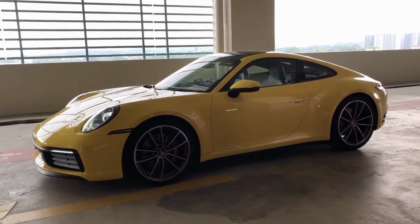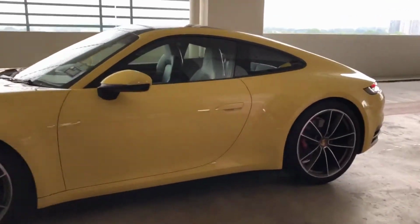You've seen how it drives, you've seen the details on the inside. All you need to do now is to test drive it for yourself.